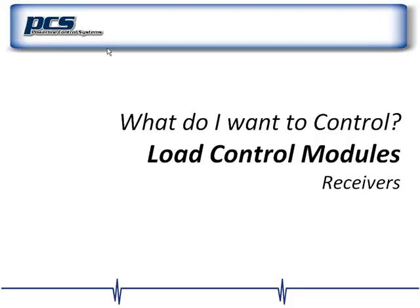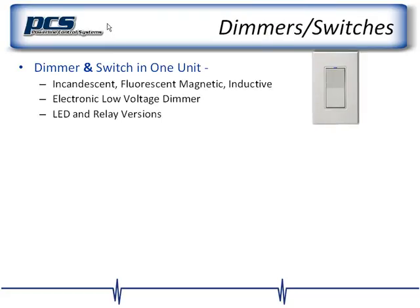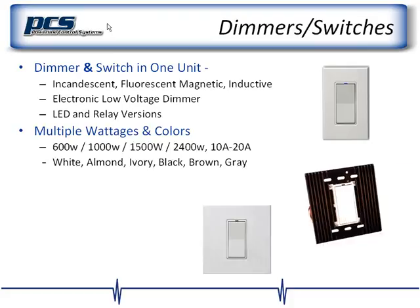So what do I want to control? We've got dimmers and switches. They're all in one, but we have different versions for incandescent, fluorescent, magnetic. We have an electronic low voltage one, an LED unit, and a relay version. They all come in multiple wattages, 600 watts all the way up to 2,400 watts.